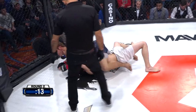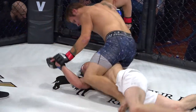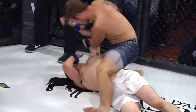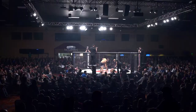And Robert's gonna spin around here, now getting the full mount position, try and land some shots. Several seconds remaining here, not too far from it ending. And Robert's trying to pull off some last minute shots. Austin covers up, and that will conclude this round. Let's take a look at the highlights from this round real quick.